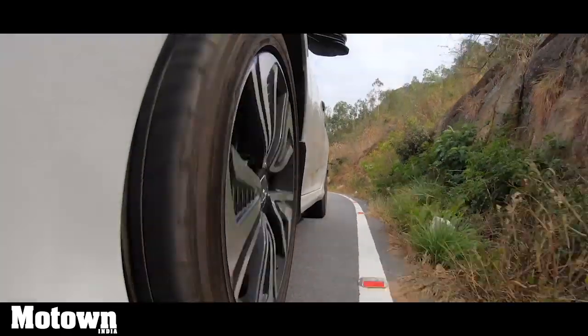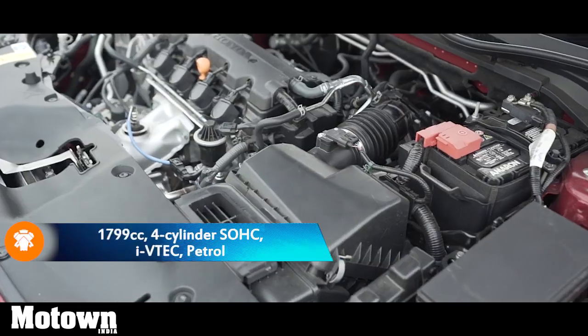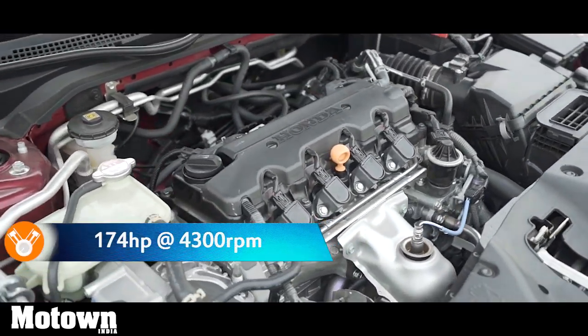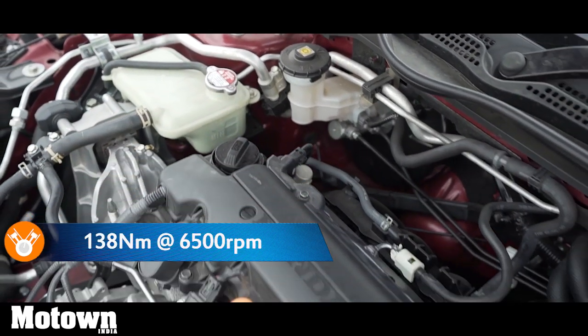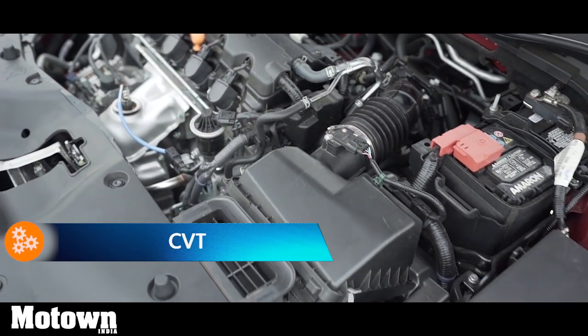Now coming to the drive part, we got our hands on the automatic petrol variant of the Honda Civic. Honda is not offering a manual transmission for the petrol. It's a 4-cylinder SOHC i-VTEC 1799cc engine with 16 valves. The engine produces around 139 horsepower at around 6,500 RPM while achieving a peak torque of 174 Newton meters at around 4,300 RPM.